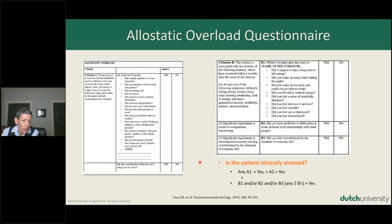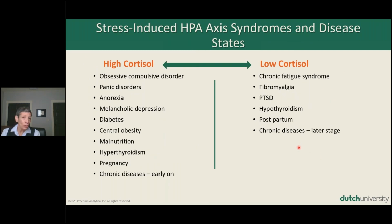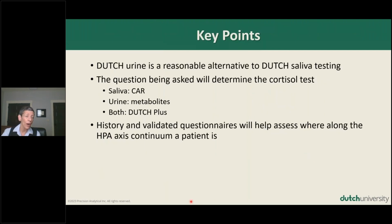I give individuals this questionnaire in the office. And there are also signs and symptoms. Now, these are generalizations: high cortisol signs and symptoms, low cortisol signs and symptoms. And then you have syndromes and disease states, high cortisol, low cortisol. And again, these are generalizations because you remember, not every patient reads the textbook. And then here are our key points. Dutch urine is a reasonable alternative to Dutch saliva, and the question being asked will determine the test. And history and validated questionnaires will help assess where along the continuum a patient is.